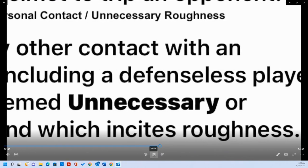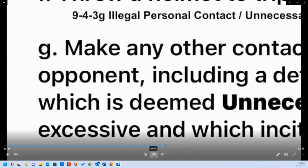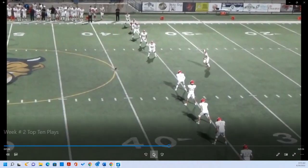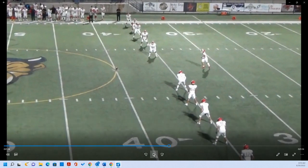Play number 5 and 6 deal with unnecessary roughness as well as unsportsmanlike acts. We want to make sure that we are picking up these dead ball activities and making sure we get these fouls called. These are safety fouls, and just make our game better when we are addressing and penalizing these fouls. On this particular play, we're going to have a kickoff deep into the corner. We're going to see the runner get tackled, and then we're going to see a hit at the end of the play that is completely and totally unnecessary.